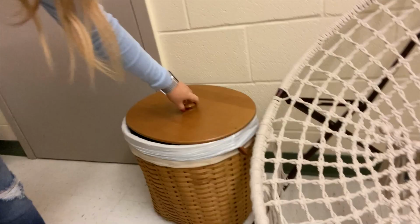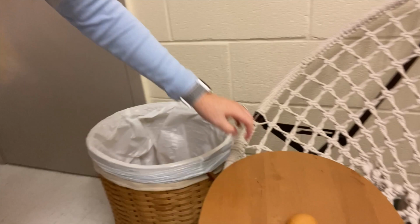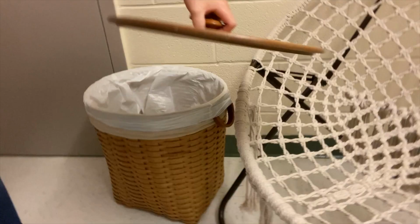Let me know if you want to know where stuff is from. I pretty much can remember where we got everything. Also, look how cute my trash can is. I love the boho vibes, if you can't tell. That's really what my room is.